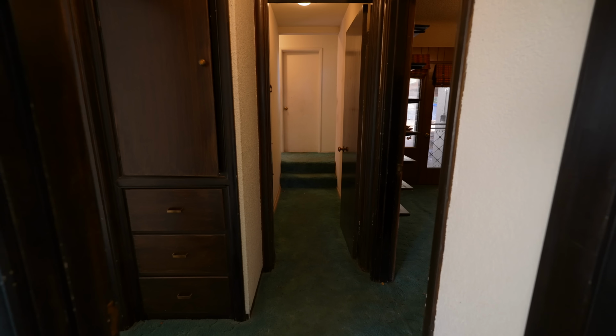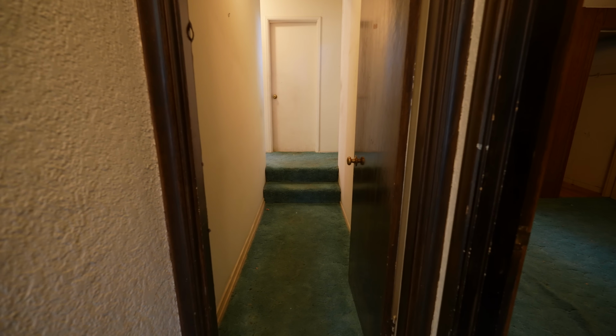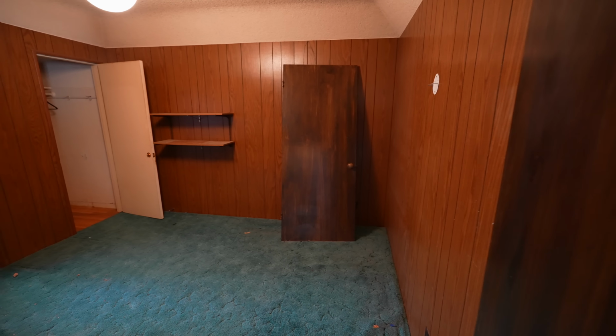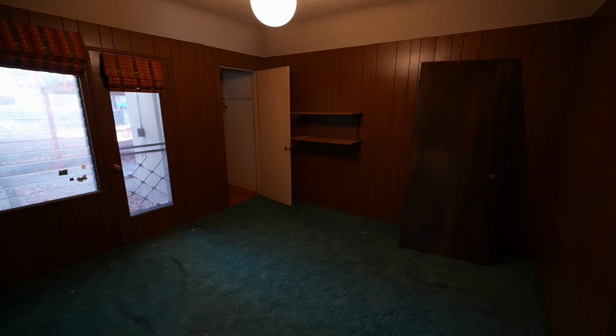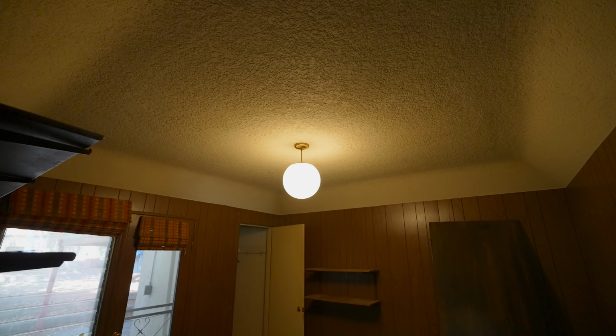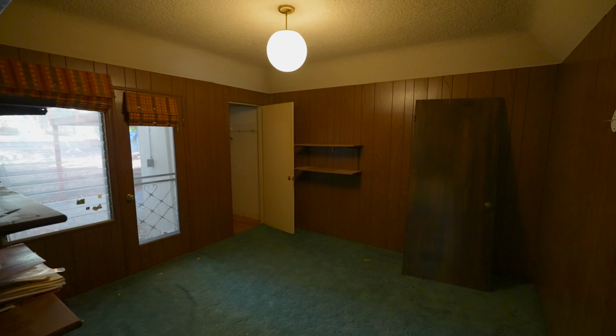This house is very narrow and long, and all the bedrooms and bathrooms are towards the back. This first bedroom has wood panels all over it and it looks very dark. We're going to remove the wood paneling and retexture the walls. We'll also replace the light fixture, remove the carpet.